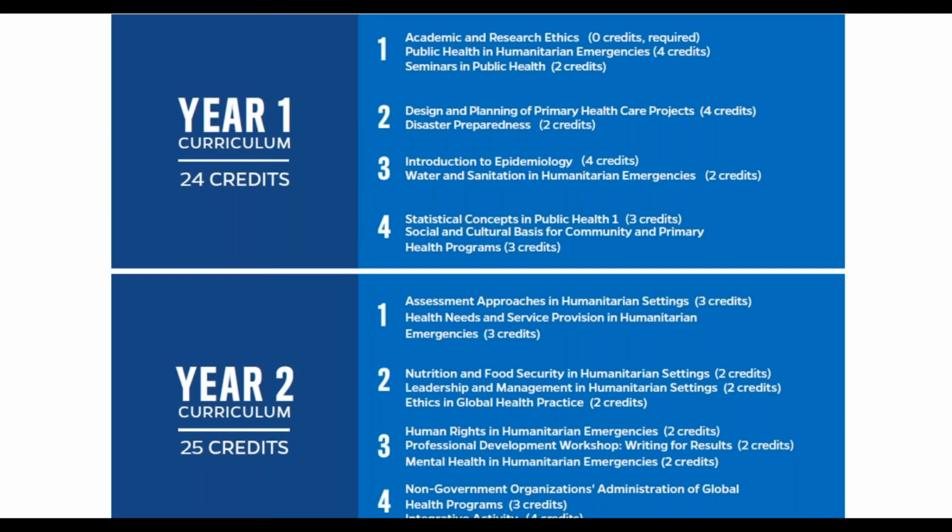Finally, the last two are in the fourth term of the second year: non-governmental organizations and administration of global health programs. The majority of work throughout the world in humanitarian emergencies is undertaken either by governments or by NGOs, the non-governmental organizations. And so we have to have a strong idea of how they function in the health world. And then what you cannot see very well is the integrative activity, which is what I mentioned previously. There are 4 credits. Next slide.